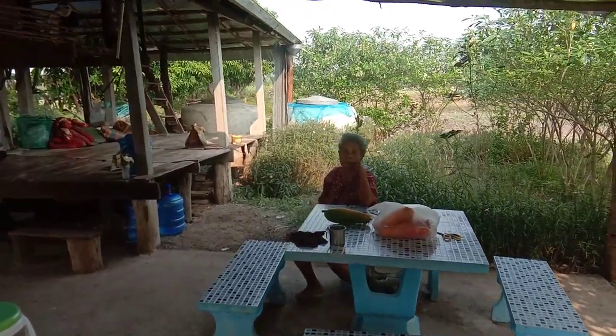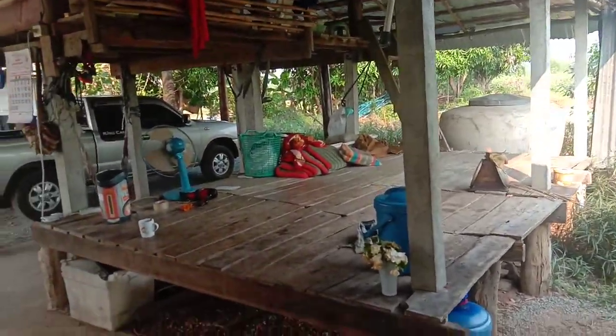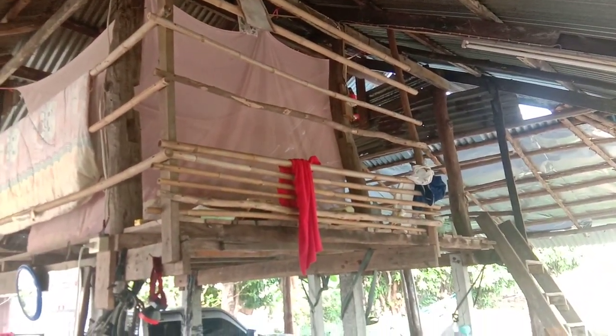There's Mama. Fresh papaya we brought out from our garden this morning. This is the sort of dining area, and then bedroom upstairs. Everything you need.